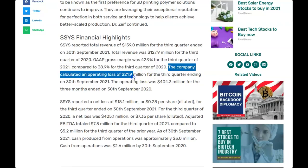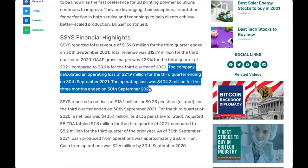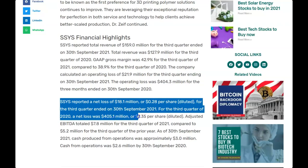It says the company calculated an operating loss of $21.9 million for the third quarter ending this year, but that operating loss was $404 million for the 3 months that ended in September of last year. As you can see, that drastically improved. It says Stratasys reported a net loss of $18.1 million or 28 cents per share for the third quarter that ended on September 30th, but for the third quarter of last year, that net loss was $405 million or a loss of $7.35 per share last year. So just a drastic improvement right there.